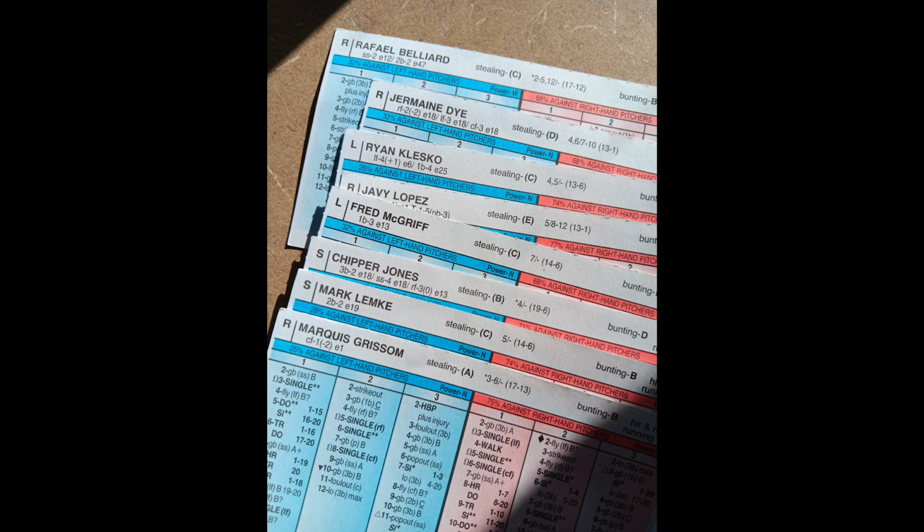As far as the overall E ratings, this is infield, outfield, taking everything into account. You are very solid up the middle, as I showed you before with Lemke and Belliard. You're very solid at third with Chipper Jones. Fred McGriff is at best, I would call him just okay at first base. You know, again, too high of an E rating right there for first base. And I don't like the E rating in right field when Jermaine Dye is out there.